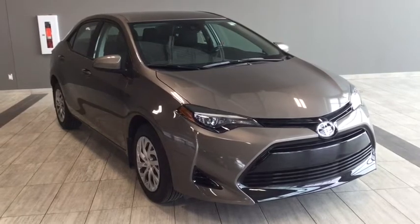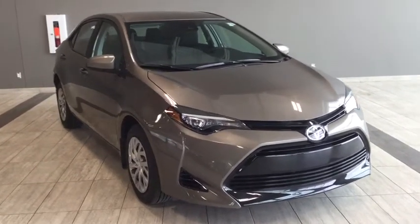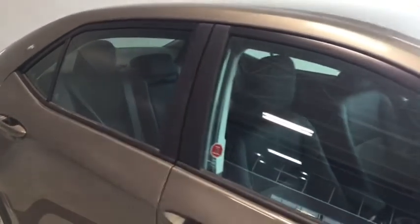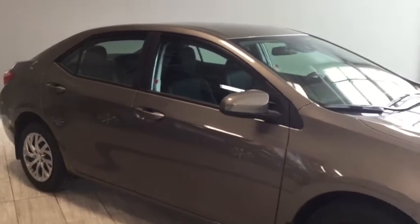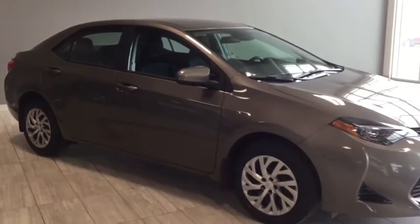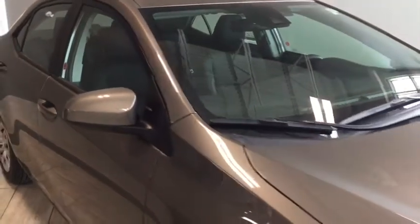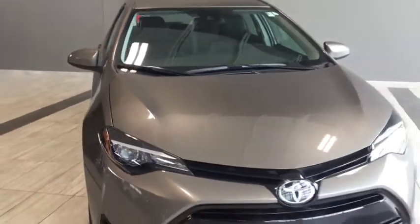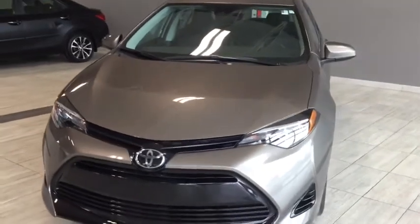Today we're looking at your brand new 2018 Toyota Corolla LE with the CVT. It's a 4-door, 5-passenger front-wheel drive sedan in a classically stunning Falcon Gray. Under the hood you'll find a 1.8-liter inline 4-cylinder engine and you'll be riding on top of 16-inch wheels. On the front, you have your pre-collision system with your pedestrian detection as part of your Toyota Safety Sense, as well as your fully automatic headlights and your heated side mirrors.